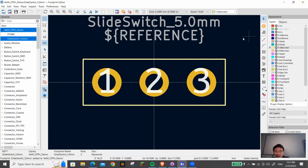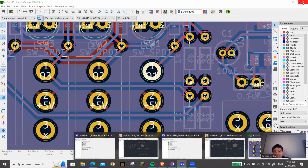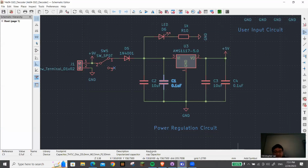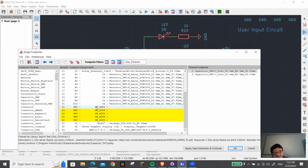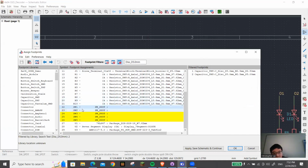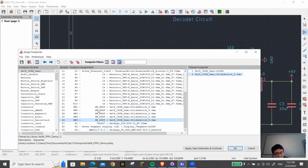Once you have that, you can return to your schematic. Okay. Click on the footprint editor once more to enter the footprint assignment, and go down to the place where it says switch 1, switch underscore SPST. You're going to go ahead and click on your library, your custom library, and you are going to find your slide switch footprints, right? And you're going to assign them to all your switches, like so. Apply, save schematic, and continue.